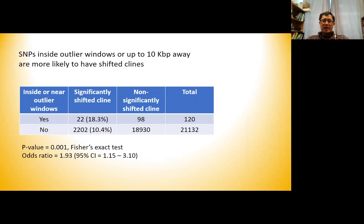We have identified 120 SNPs from RAD sequencing that are within outliers or up to 10 kb away. And statistically, these SNPs are more likely to have a significantly shifted cline than SNPs from the rest of the genome. So out of 122, 18% have shifted cline compared to the genome-wide average of only 10.4%.